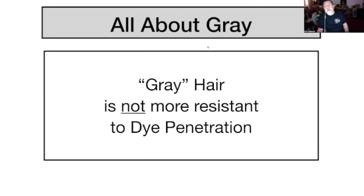Okay, here's a few more facts about hair color, about salt and pepper hair. First of all, gray hair, salt and pepper hair, is not more resistant to dye penetration. We can look at the amount of penetration by using a scanning electron microscope, and we can see how much of the color has saturated into the hair after so many minutes. I have slides on it. I'm sure they're up somewhere on YouTube.